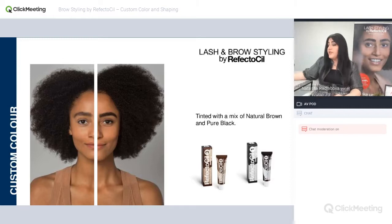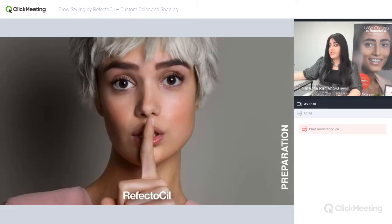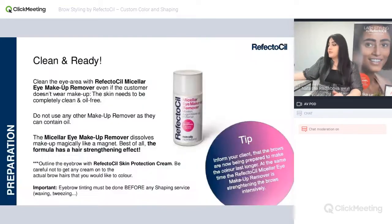Okay, so now we're going to go into our preparation. And preparation is extremely important in order for you to have the outcome you need for your colors, as well as them lasting the duration that they should last. So you're going to start off first with your Micellar eye makeup remover. Even if they come in without any makeup on their brows, there are other factors that could be in the way, such as the environment, the pollution, sweat. So maybe some makeup that didn't completely come out, maybe they weren't vigorous enough with cleaning their makeup and there's still some residue left.